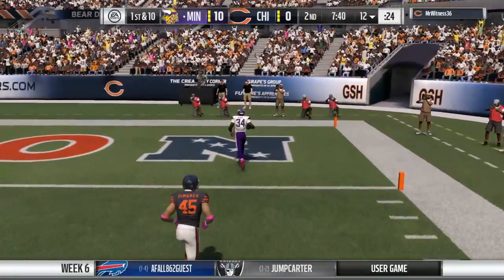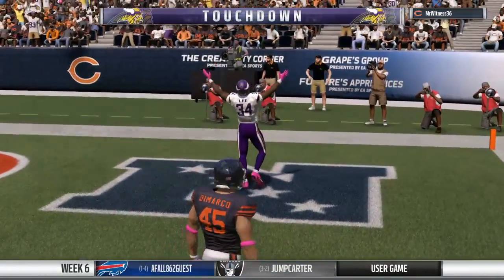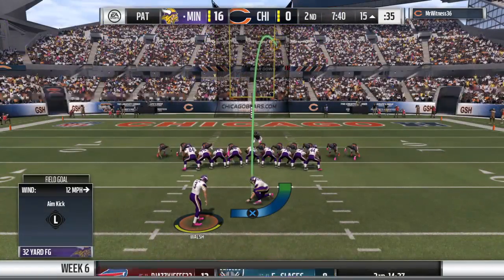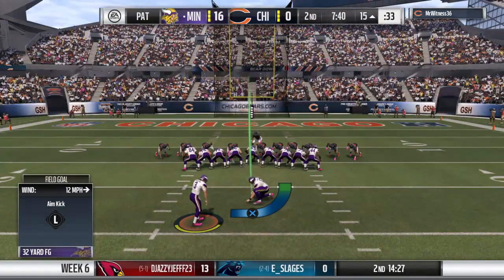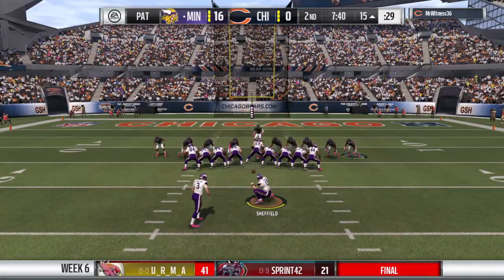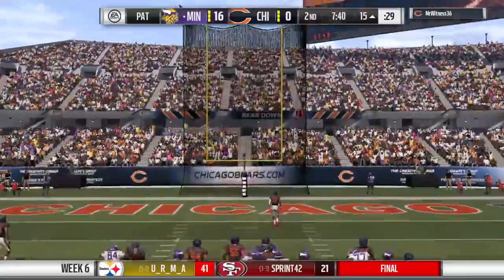But down the numbers. There he goes. Touchdown, Vikings. A big play there. 88 yards. And the Vikings are going to add on to their lead. And with that carry, he's already over 100 yards here in the first half.